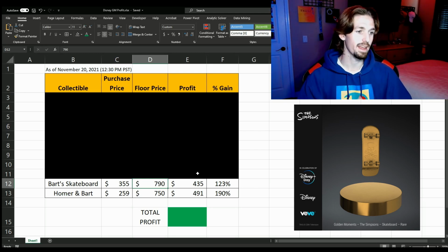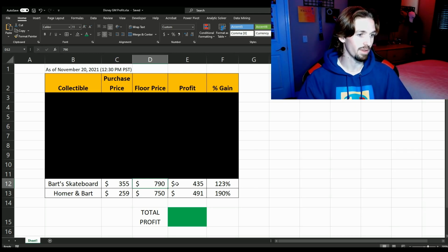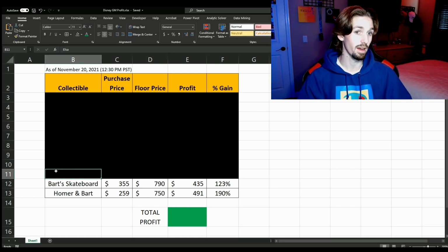But that was the first day, and that was the Simpsons drop. And we are already looking very good, but it gets a lot better. This is maybe some of the worst that I have done, and the worst is not even bad at all.